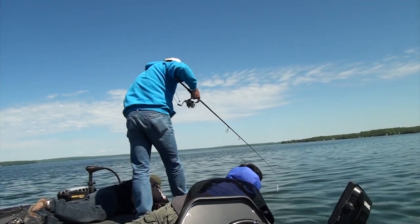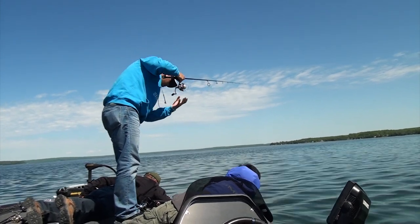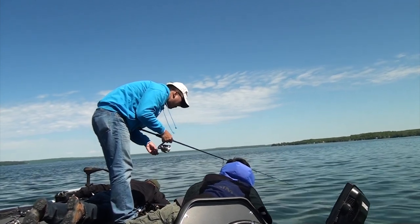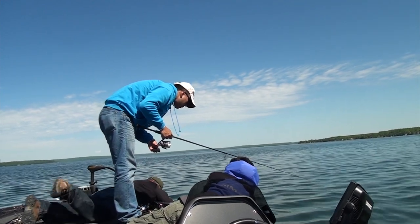Here, we found what appeared to be a massive fish locked on bed. Young started working on it, drop shotting a 3-inch white tube. However, those big fish are not easily committed to strike. This is probably Young's fifth attempt already, if I could count.